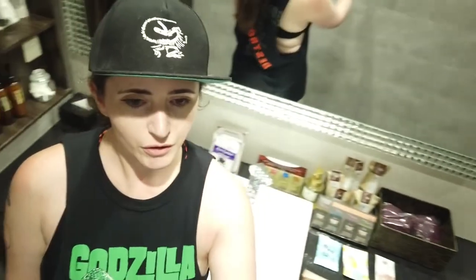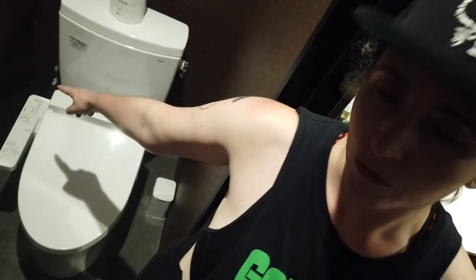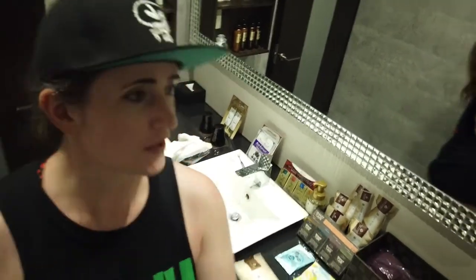So let us go back out. Still loving this wallpaper, by the way. Oh wait, I keep getting lost in here. That's how big this place is. The sink area with loads of amenities. Toilet with all the push buttons and things. With the amenities, they've got hair dryers, hair colors, toothbrush, face wash, face masks, face everything.